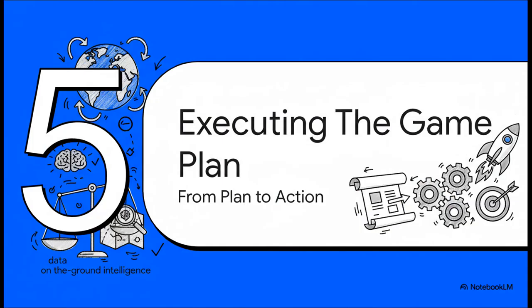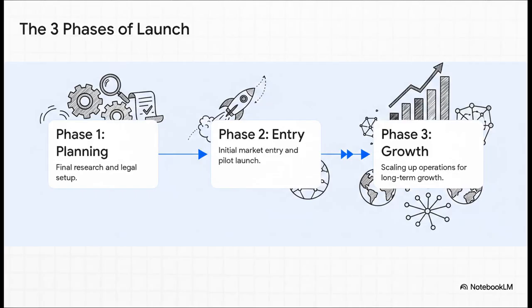So, you've done it. You've chosen your market, you've balanced the hard data with that on-the-ground intel. Now comes the final critical piece of the puzzle, turning that big decision into a concrete plan of action. A successful launch isn't just one big event. It's a phased process. First, you've got your final research and planning stage. Then you make your initial, often limited, entry into the market. And only after you've proven that works do you move to the final phase, scaling up for real, long-term growth.